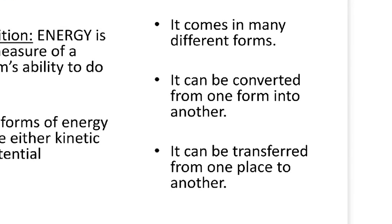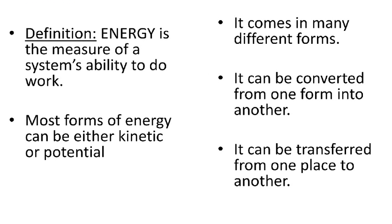Energy can come in many different forms, as we just saw. It can be converted from one form into another, so energy can be changed within a system, and it can be transferred from one place to another. Alright, so that's basically what can happen with energy.